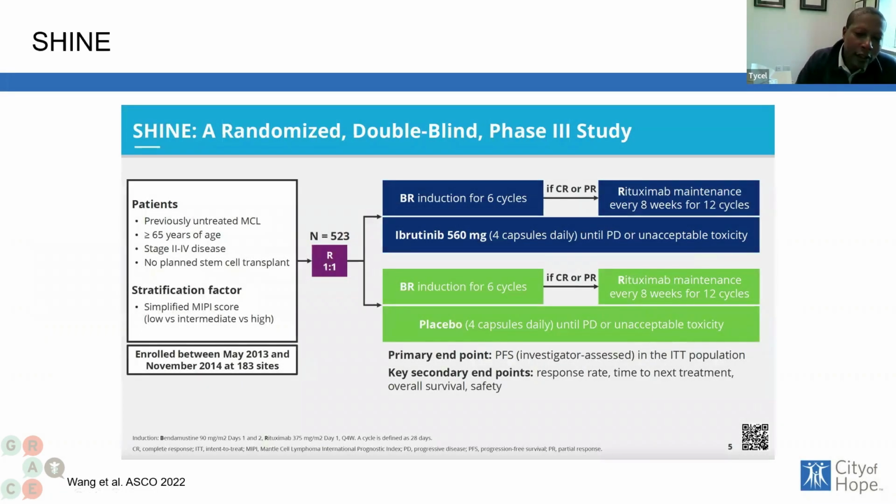I include this next study just because, again, we continue to try to make improvements in how we treat patients. In this study, which we call the SHINE study, it attempted to add an oral medication to bendamustine and rituximab to see if that can improve outcomes in patients who are unfit for an autologous stem cell transplantation. Patients were randomized to 2 arms. They got bendamustine and rituximab alone.